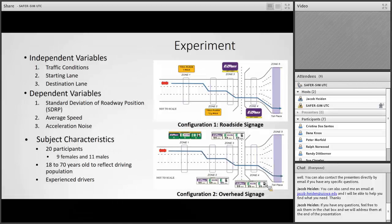As dependent variables, we use the standard deviation of roadway position, SDRP, the average speed, and also the acceleration noise, which is the standard deviation of acceleration that has been demonstrated in the literature to be usable as a surrogate variable for crash frequency.